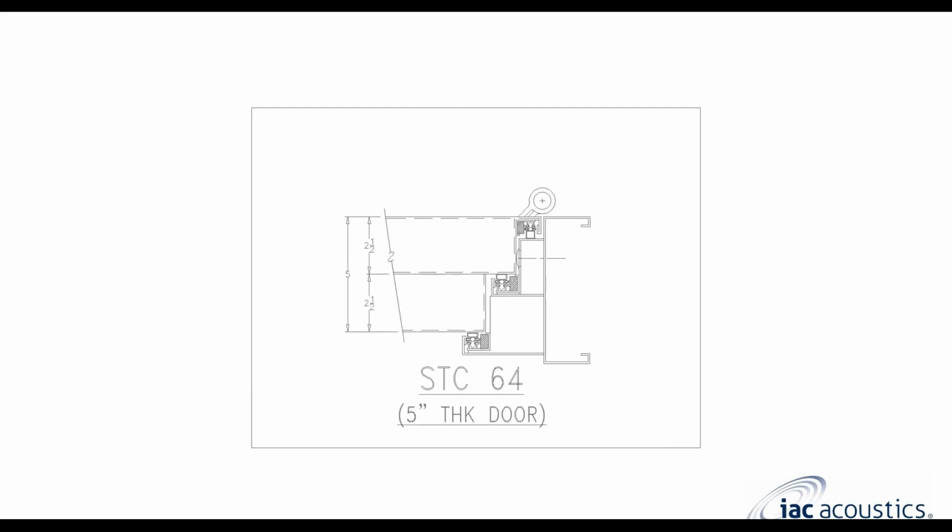Finally, we move on to the STC 64. This is the highest rated noise lock door, and it is a 5-inch thick door. So you can see it's 2.5-inch sections of the door, and again a third seal, but the frame is stretched out to accommodate for the 5-inch thickness of the door panel.